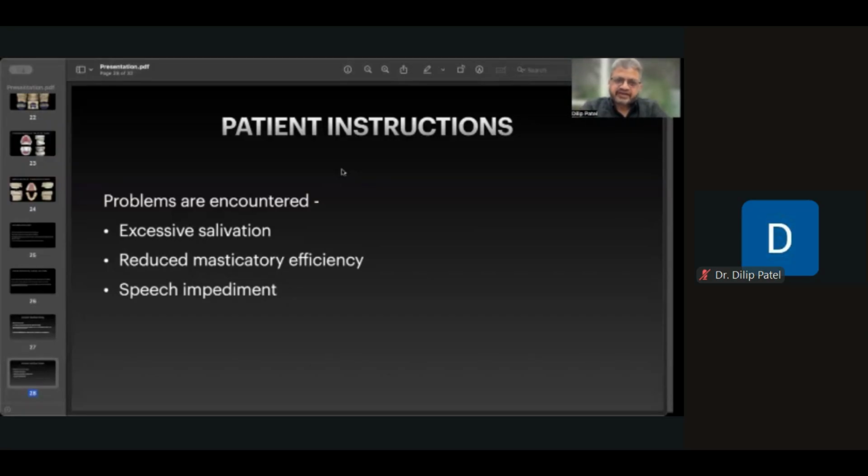Speech impairment. This is one of the factors for a few hours or a day, because a certain area is occupied by the twin block appliance. Secondly, there is a change in the posture of the mandible, so the movement of the tongue, palate, and teeth that produces certain pronunciation may be hampered. You can ask the patient to read a textbook or storybook loudly, or sing a song, so that there will be practice, and speech can be regained within 3-4 days or the next day.